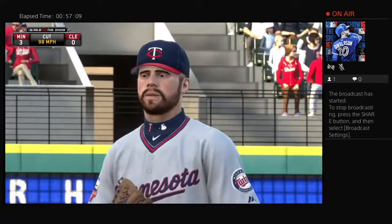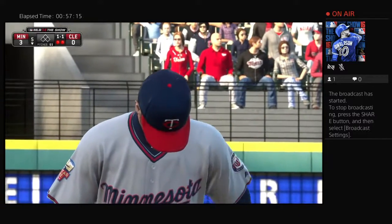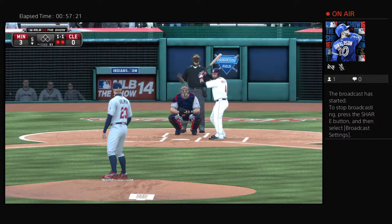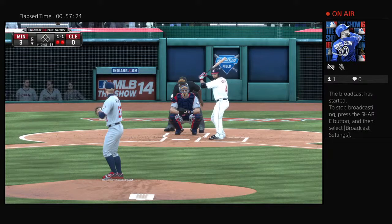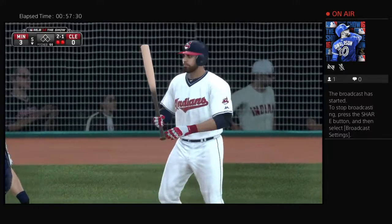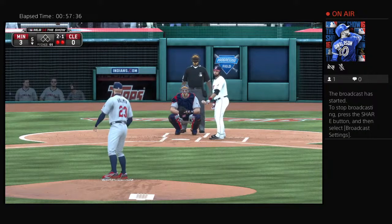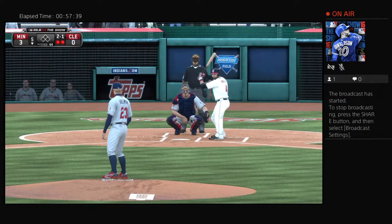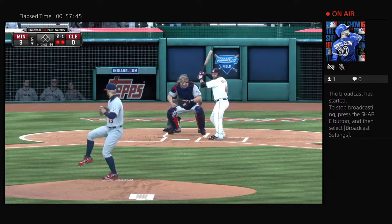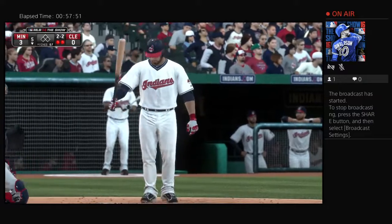Cut fastball, and it's by him 1-1. Now he's just running right through these guys. Absolutely worn them down. Up high, 2-1 now. He tried to jerk that one, and it's 2-2. He's closing in on putting up yet another 0.